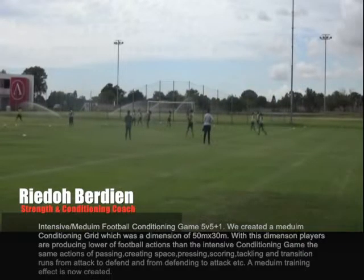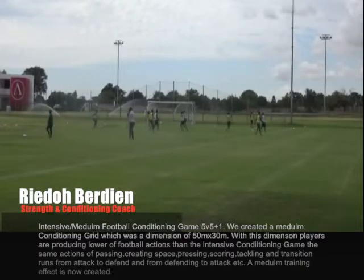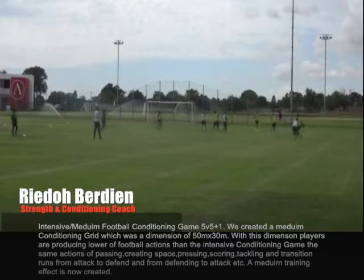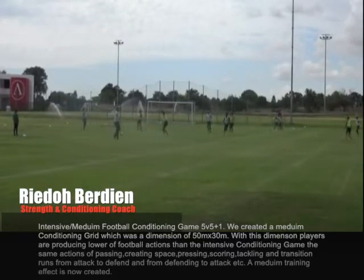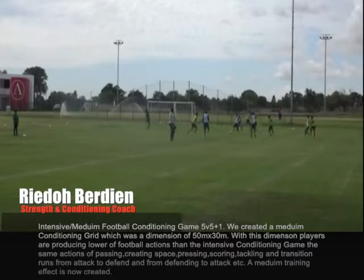An intensive to medium football conditioning game, which is 5 versus 5 plus 1. We created a medium conditioning grid, which was a dimension of 50 by 30 meters. With this dimension, players are producing fewer football actions than the intensive conditioning game, with the same actions of passing, creating space, pressing, scoring, tackling, and transition runs from attack to defend and from defend to attack, etc. A medium training effect is then created.